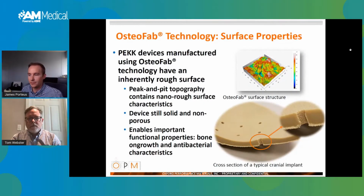One of the really unique properties of parts that are made through this process is the surface texture. We refer to it as a peak and pit-like structure on the surface, almost like a skin. It's not a porous material at all. It's just a rough skin texture on the surface. And we're seeing this be an enabler for many functional properties that we're going to talk about today, specifically bone on-growth to the surface and antibacterial characteristics.